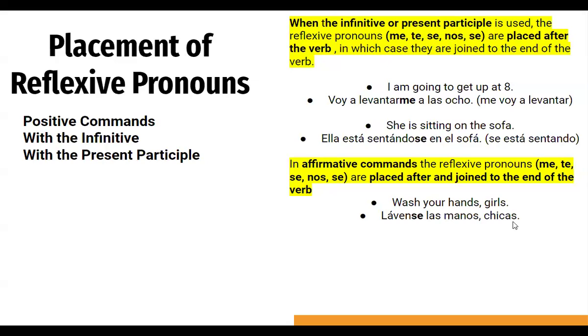All right, so lávense las manos, chicas. So this person is being polite. They are using the subjunctive. It's a formal command. In a formal command, we use subjunctive. So we say lávense, right? But then lavarse is reflexive. So we have to add se, right? And the stress would have fallen on the e, so we put it back there. We put an accent there to preserve it, right? All right, so this is an example of a formal command.